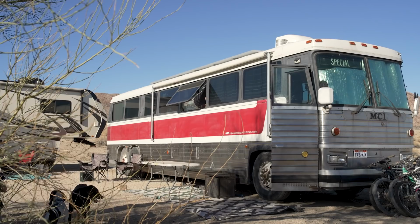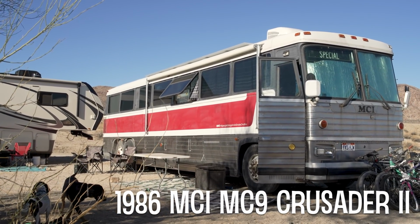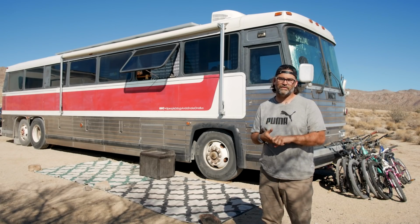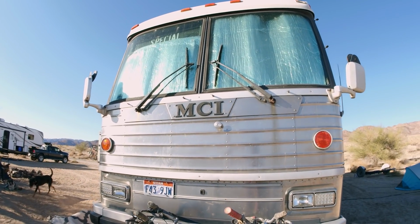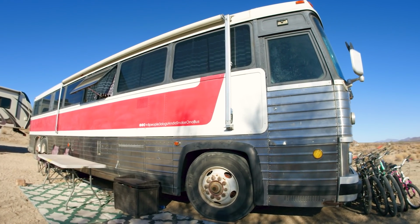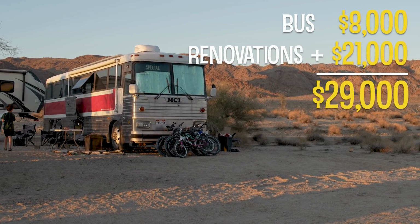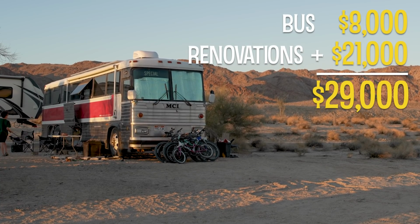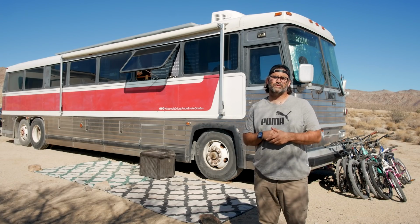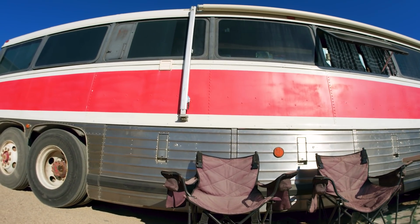Gus is a 1986 MCI MC9 Crusader 2. He has a Detroit diesel 8V92 motor with no turbo, so we go everywhere super slow. We bought the bus for $8,000 and we ended right at $29,000. Gus is 40 feet long, bumper to bumper. We also tow a dolly and a minivan behind us, so all said, we're about 58 feet long.